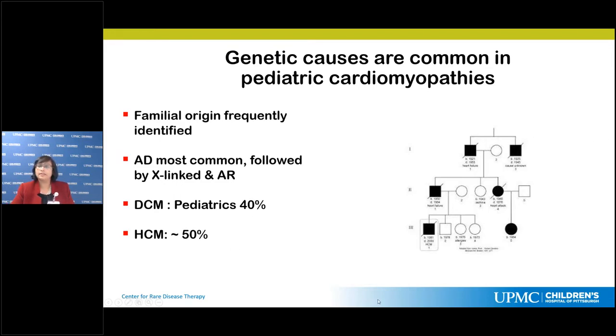So here you can see a patient who had died with HCM, but then as we follow through the pedigree, we can identify a few other members. And this one is a form of autosomal dominant inheritance pattern based on this pedigree. And then as we evaluate the pedigrees, you can see the other inheritance patterns also.